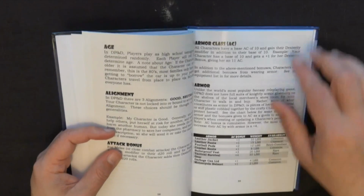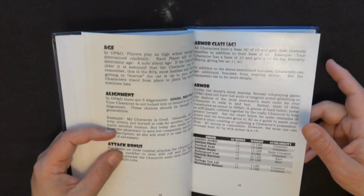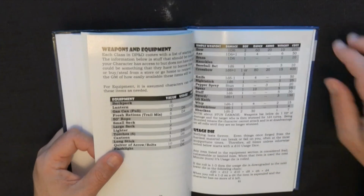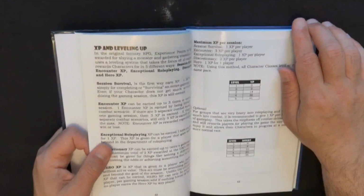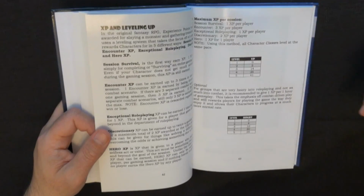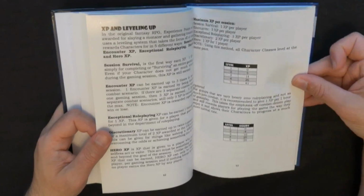Armor is very light, including leather jacket and pants, football pads, and combat boots. There's a usage die mechanic, which is popular in old school games. I'm not going to go over it here, but a lot of people like it. Experience points and leveling up, it looks like you get about an average of 5 to 6 per session. There's a simple leveling system.